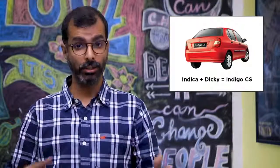It all started with the Indigo CS, which was and looked like a Tata Indica with a dicky tacked onto the back. But it was a beginning and it changed the market for the better.